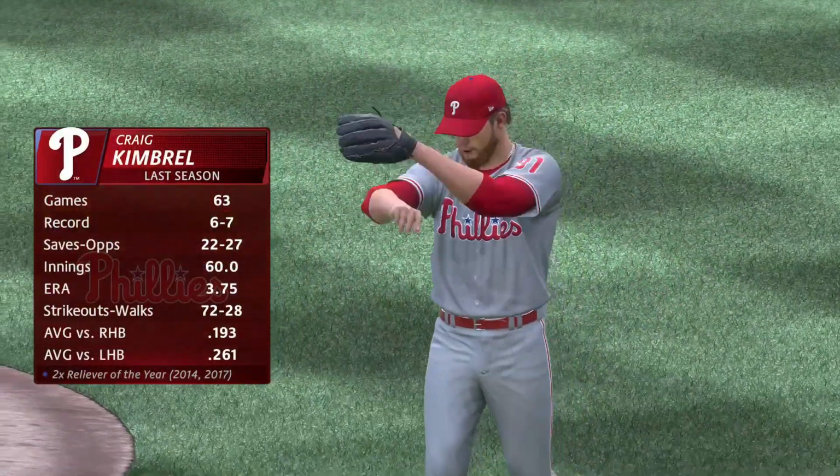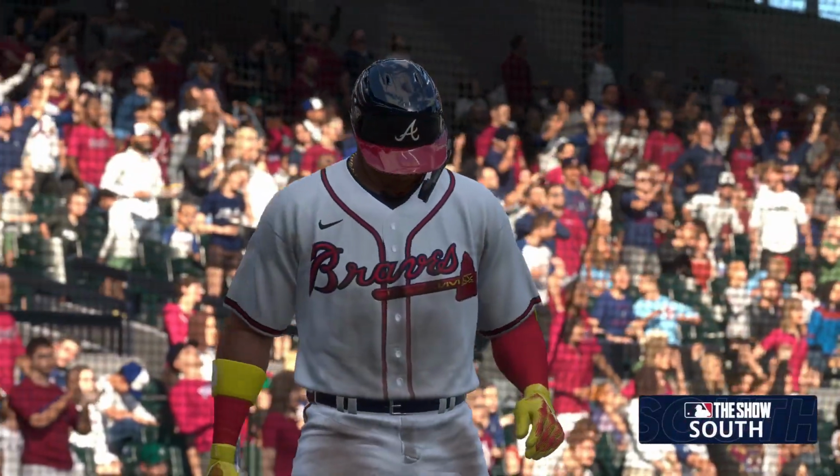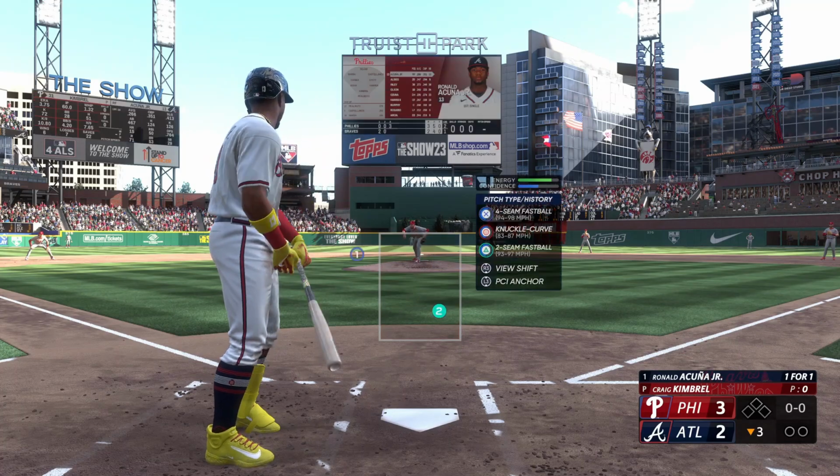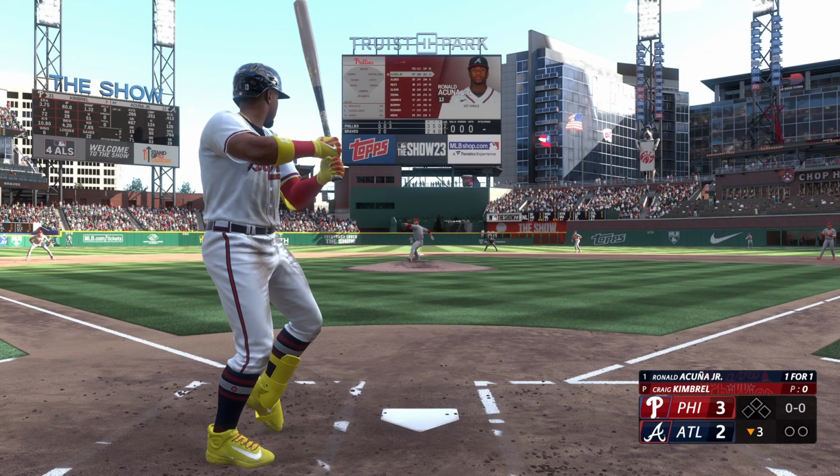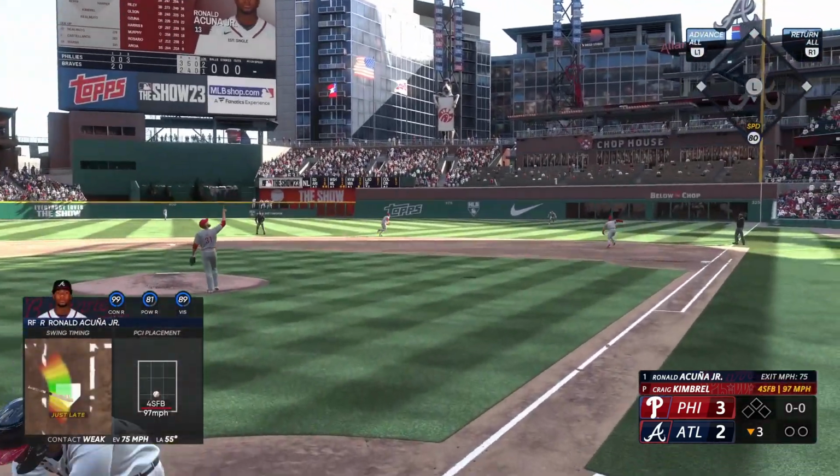It's the Phillies. Craig Kimbrel gets the call from the pen. I can't imagine any save is an easy one. You're holding a small lead on the scoreboard, and you know those hitters are going to give you the best at-bats they can. So it's always high stress. Let's see what he's got here to try and close it out.